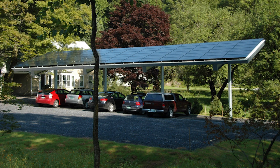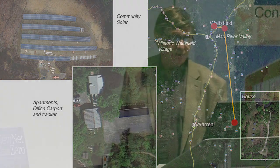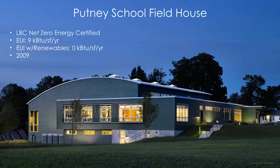This is for our office, a 17 kW solar PV system. This shows our office up in Waitsfield. My house is down in Warren, where I live, my home. We ended up with a community solar system for the apartments and also part of our house. At our house, we actually produce some energy. We have these tracking collectors, which we lease, and it goes to a fire department nearby. So this, I think, is an example of how we can start to integrate solar through net metering on larger aggregates.